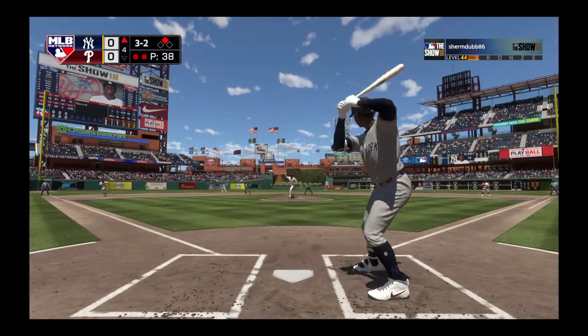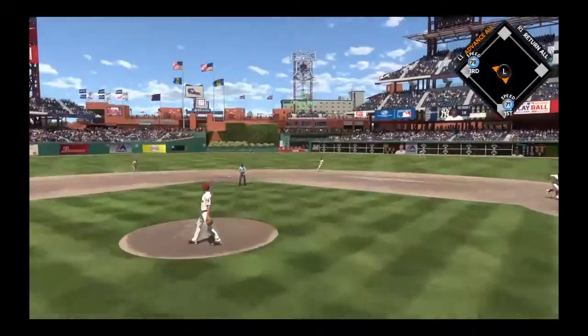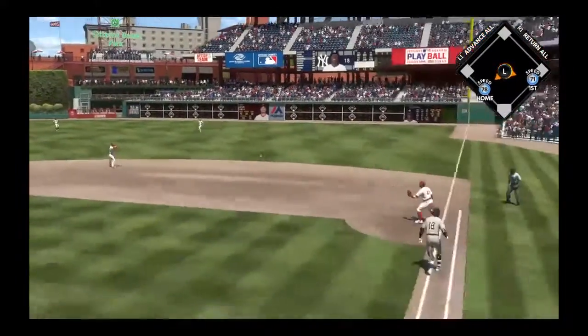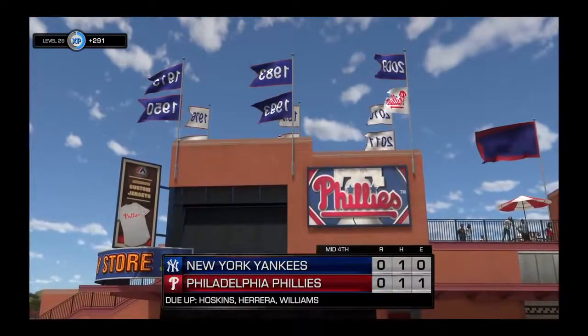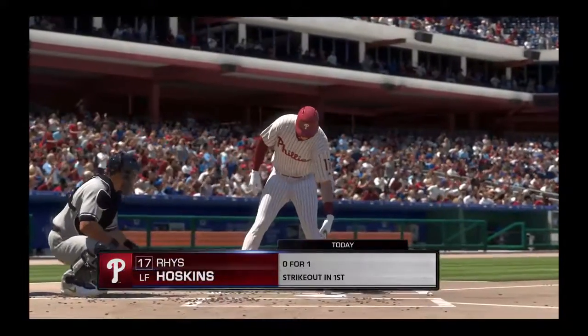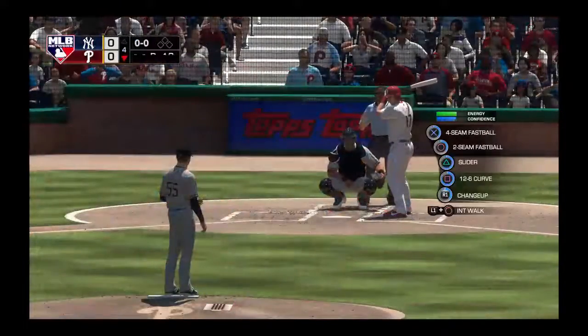The 3-2 pitch. Hit out towards second. To his right, Hernandez. Throw on to first, gets him, and the side is retired. And that'll bring up the Sacramento product, Rhys Hoskins.